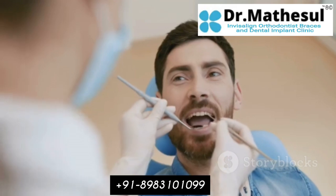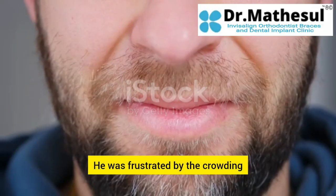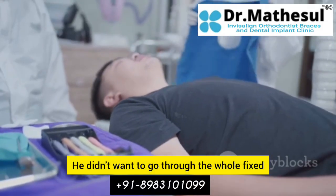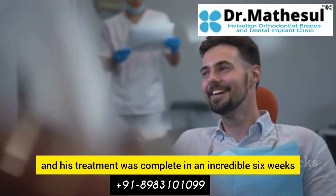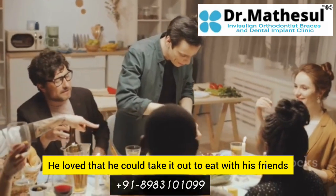Then there's Haroon, a student who had braces as a teen but his teeth had relapsed. He was frustrated by the crowding that had returned on his lower teeth. He didn't want to go through the whole fixed brace experience again. His dentist suggested the Inman Aligner, and his treatment was complete in an incredible 6 weeks. He loved that he could take it out to eat with his friends and for sports.